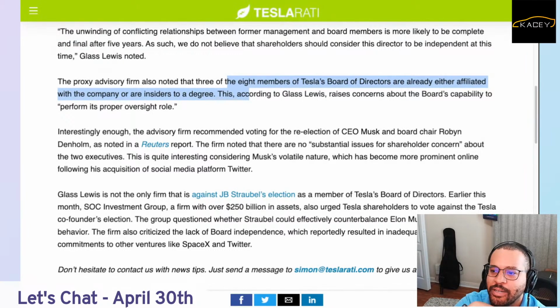They recommended against voting for the re-election of Musk and Robyn Denholm. Really? They noted there are no substantial issues for shareholder concern about the 2 executives, which is interesting considering Musk's nature, which has become more prominent online. They just say, don't vote for Robyn and Musk. No reason, just don't do it. All right.